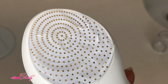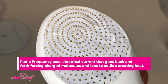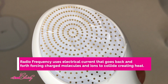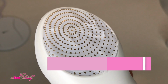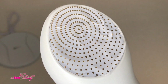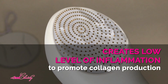So how radiofrequency works with the skin is that it uses electrical current that goes back and forth, forcing the charged molecules and ions to collide, creating heat. So you can use monopolar, bipolar, unipolar devices, and each device can have a different level of penetration. So what radiofrequency thermal stimulation can do is that it can create a very low level of inflammation in the skin to help stimulate and promote collagen production.